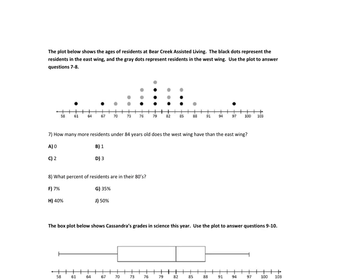Number 7. The plot below shows the ages of residents at Bear Creek Assisted Living. The black dots represent the residents of the East Wing. Okay, this was real confusing for some people. Gray dots represent the West Wing. Use the plot to answer. How many more? That means subtract. Residents under 84 years old is the West Wing. West Wing is the gray dots. Residents. Yes, I'm sorry.